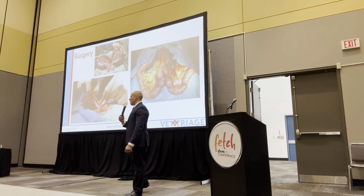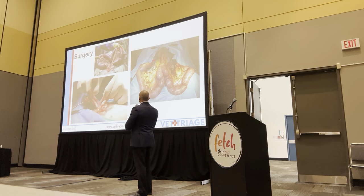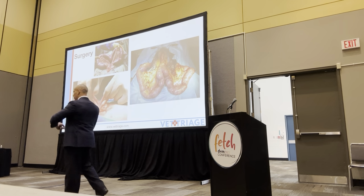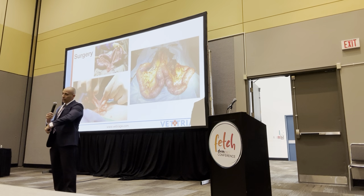So, and if it's really bad, it's really thick in the pedicle, I'll close it like a stomach. I'll do a two-layer closure. So a simple continuous pattern and then an inverted pattern for it, and then omentum on it.